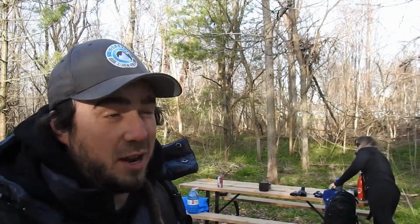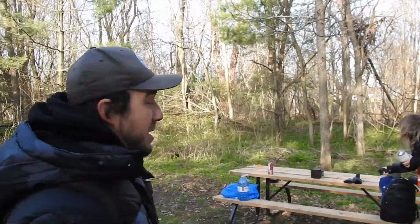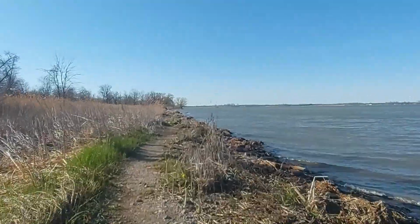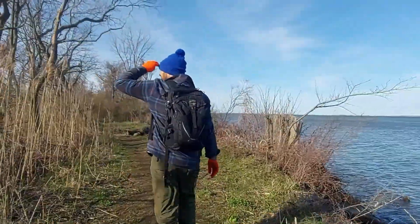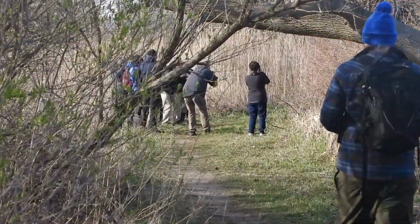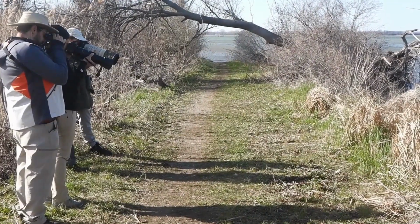So we're going to go find the Henslow sparrow, because it's just over there. We can walk there from our campsite. Right, Amber? That's right. She said we're right. Where are all the birds? Ooh, groups of people. That usually means there's a bird.